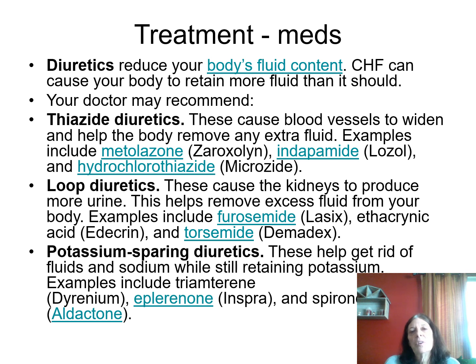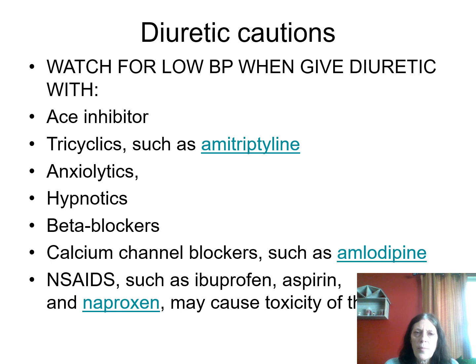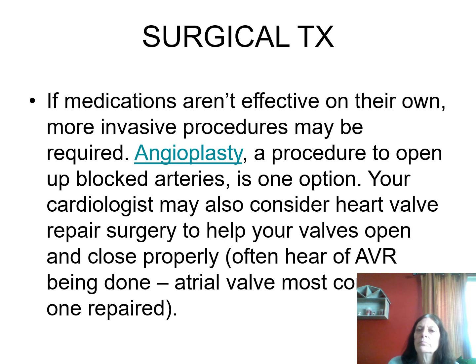Diuretics will reduce your body's fluid content. CHF can cause your body to retain more fluid than it should. There are different types of diuretics: the loops, potassium sparing, thiazide diuretics. With diuretics, watch for low blood pressure when given with ACE inhibitors, anxiolytics, hypnotics, beta blockers, calcium channel blockers, because it may cause toxicity of the liver.